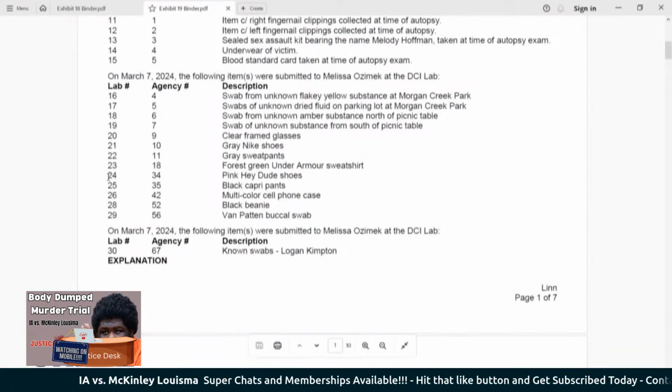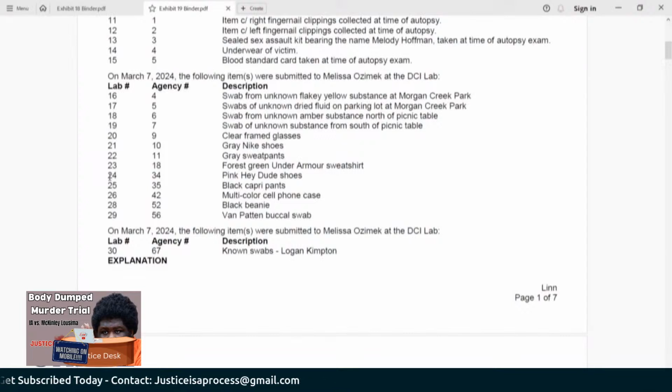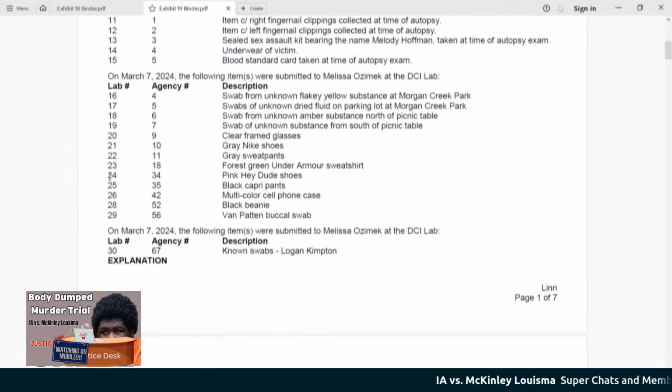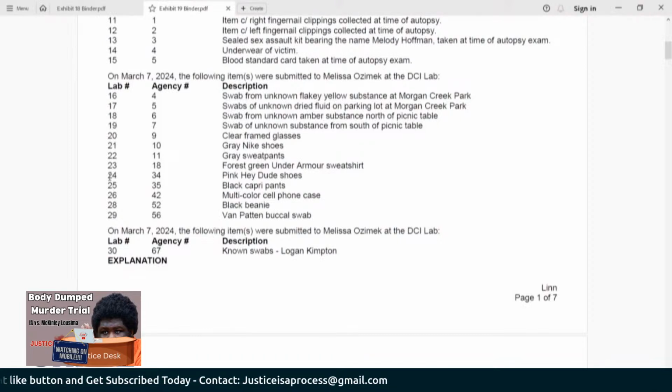And just to remind us, lab number 24 is what? The pink Hey Dude shoes. And those pink Hey Dude shoes, were they located within that mint green bag found in the defendant's trunk? Yes. What else was, you said 25? Yes. And remind us what lab 25 was? Those are black capri pants also found in the mint green bag of the Honda trunk. And lab item 26? The multicolor cell phone case found in the mint green bag in the Honda trunk.